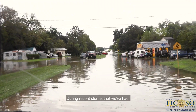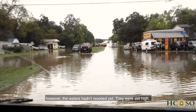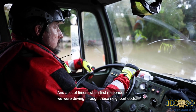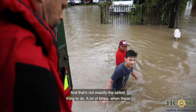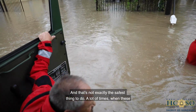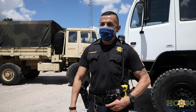During recent storms that we had, Harvey, Imelda, the rain was over with, the worst part was over with. However, the waters hadn't receded yet, they were still high. A lot of times when first responders were driving through these neighborhoods, we saw lots of people playing out in the water, wading around in the water, and that's not exactly the safest thing to do. When these floods happen, sewage backs up and there are lots of harmful contaminants in the water that could be harmful to you and your children.